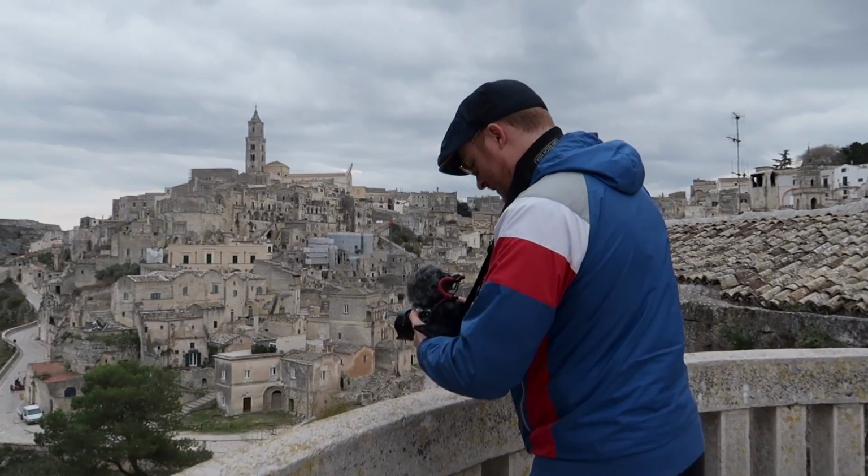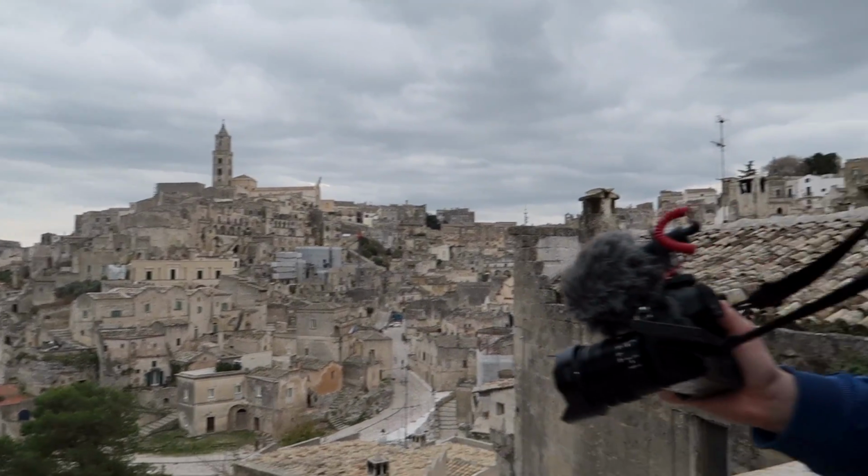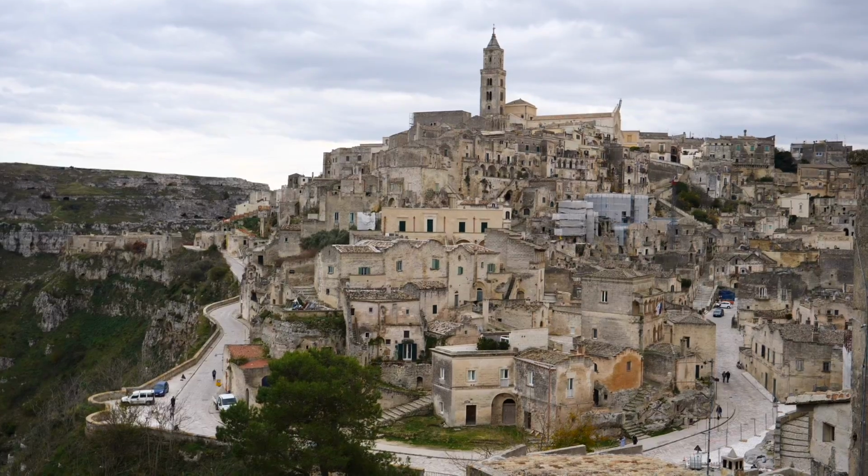Yet another amazing lookout point. It seems we cannot go wrong here in Matera. The views are just stupendous.